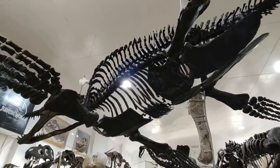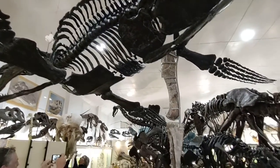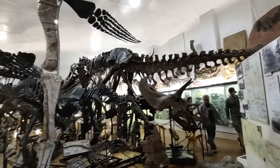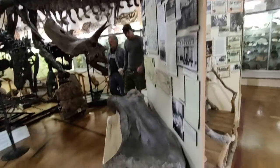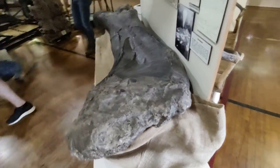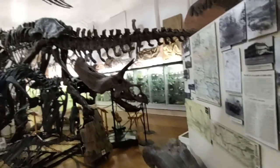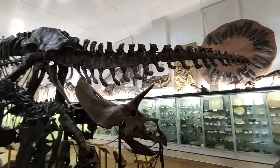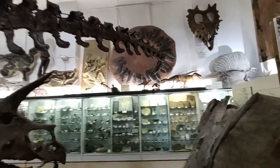And now we're in the museum part. We've seen the behind-the-scenes part. Now this is the out-front part. It's fossil nerd heaven in here.